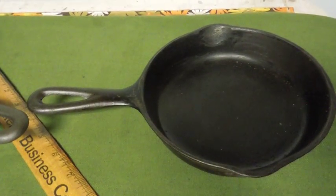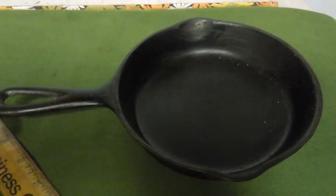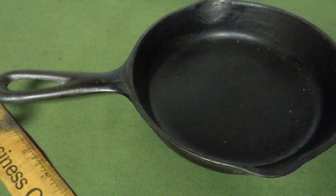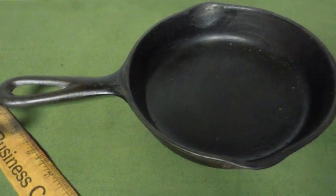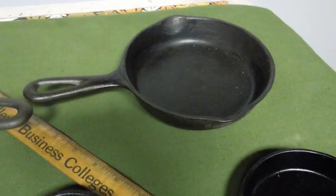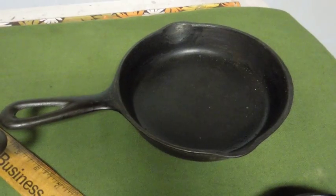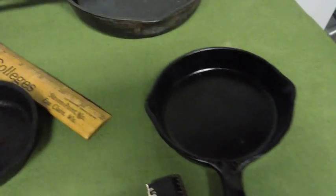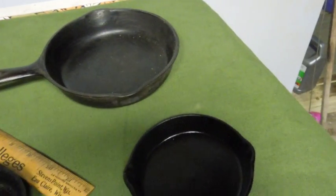I've got other makers too, like Griswold, Birmingham Stove and Range, Lodge, and some others too. There's a few. There's some Asian pieces that I have up there. When I see good cast iron, I grab it, whether it's Asian or American, and then I sort it out later, because it's all got value. It just might not be valuable to you.